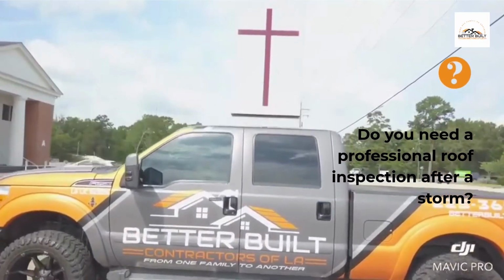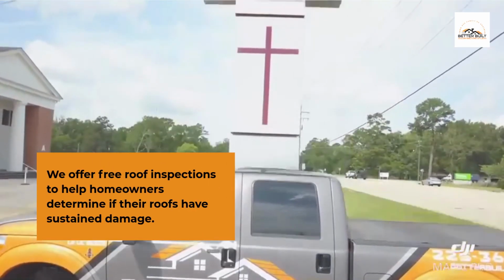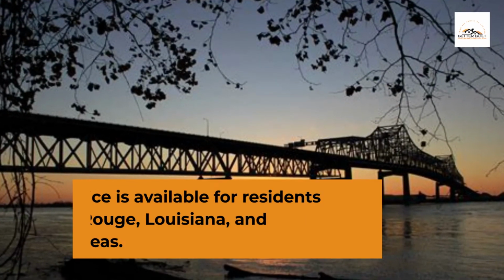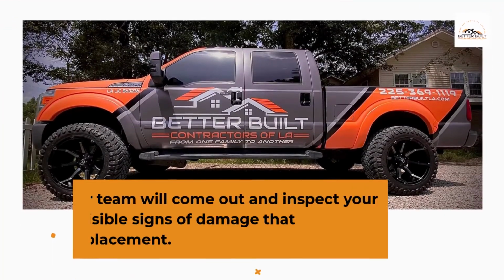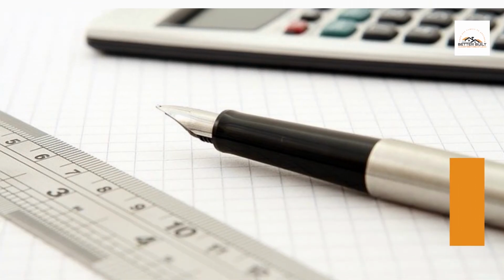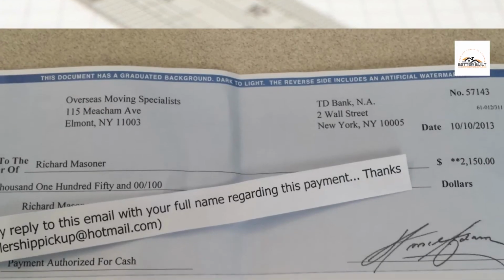Do you need a professional roof inspection after a storm? We offer free roof inspections to help homeowners determine if their roofs have sustained damage. This service is available for residents of Baton Rouge, Louisiana, and surrounding areas. Our team will come out and inspect your roof for any visible signs of damage that may need repair or replacement. If we find a problem, our professional roofers can give you a free estimate to replace or fix your roof, and you can decide how you want to proceed.